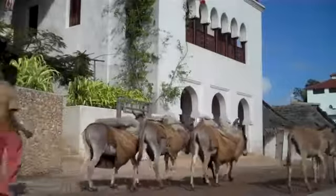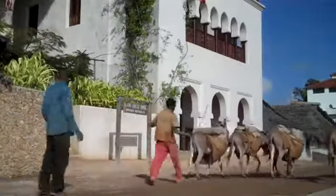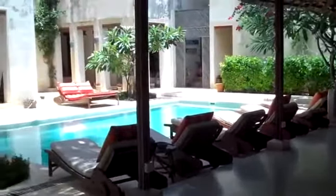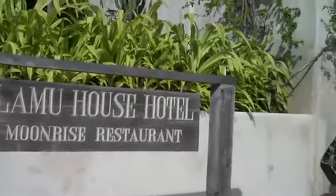There are many really nice places to stay in the old town. They kind of have a feel of a Moroccan riad or an Indian haveli. The one I'm staying in is called Lamu House, and you can see it just behind me.